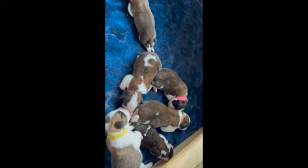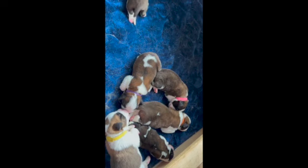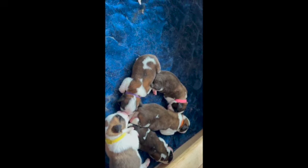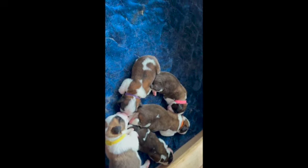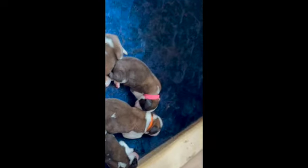Okay, so that was Purple. Pink is Dakota. I might have said that wrong. So Bo is 1 pound 9 ounces, and Dakota, who has the pink collar, is 1 pound 7 ounces. So Dakota's right there next to Scotland.